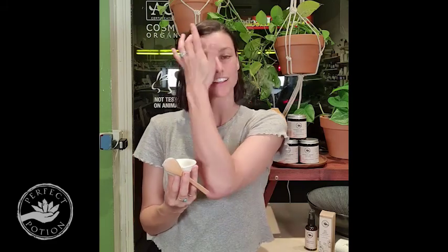But the other star ingredient that we have in here is an Australian native extract from the Davidson Plum. This is a little fruit, a little berry that is super abundant in different antioxidants that can really help you with fighting free radical damage, whether that's already something that's occurred. So if you already have some cell tissue damage, it can help with that. And it also works as a preventative for future environmental damage.